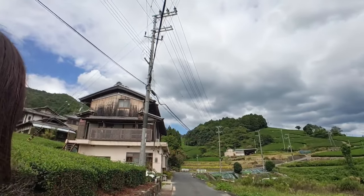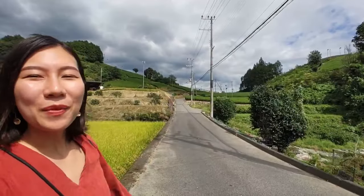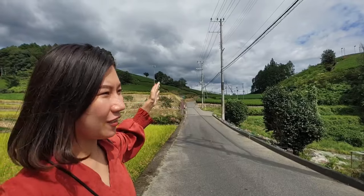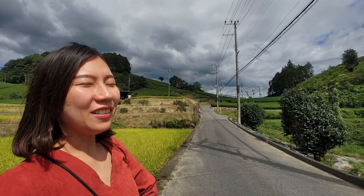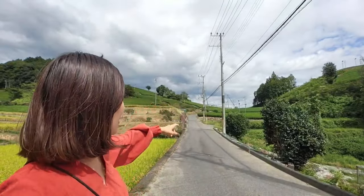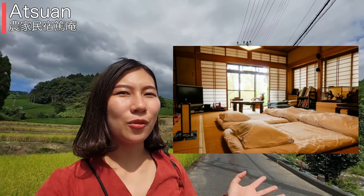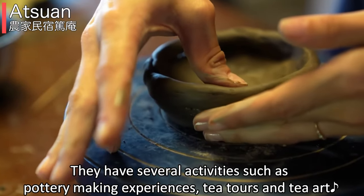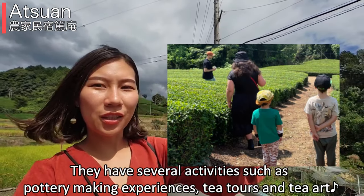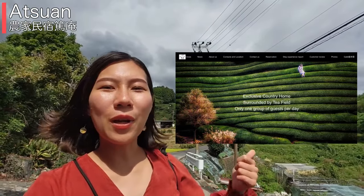This is so interesting for me, because the houses are in the tea plantation. And there are more and more tea plantations over there, but it's so hard to work. I don't go today. There is a good guest house over there. It's called Nouka Minshuku Atsuan. You can experience local life, like picking the tea and making the tea. If you are interested in that, check out their website.